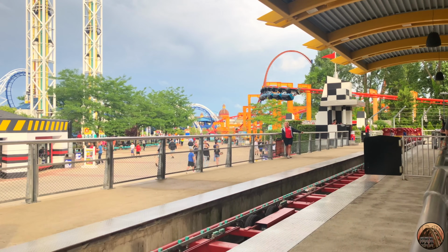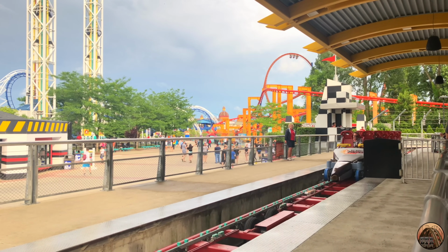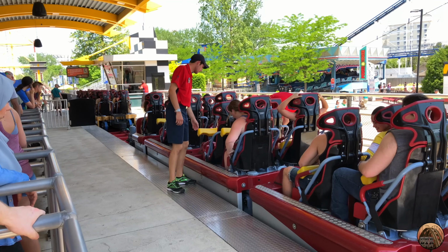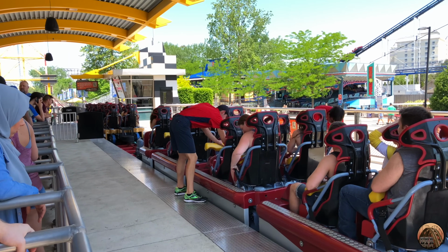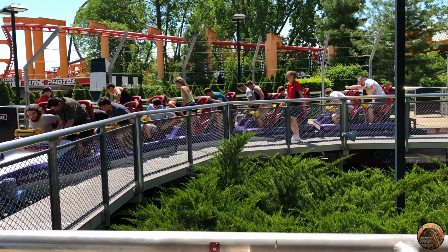Now there are drawbacks to only running 5 out of 6 trains. Dragster is unique in that in order to dispatch, there are 4 trains that must be ready to move all at once. This would be the 2 trains in the load station and the 2 trains in the unload station. So the 2 trains in the load station must be fully loaded and ready to dispatch, and the 2 trains in the unload station must be fully unloaded and ready to advance forward.